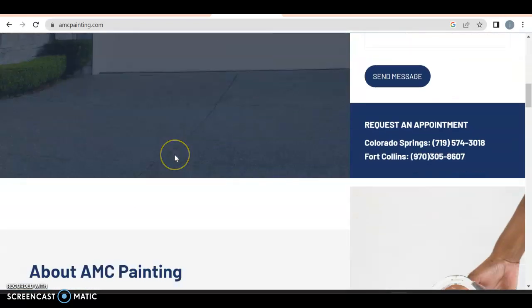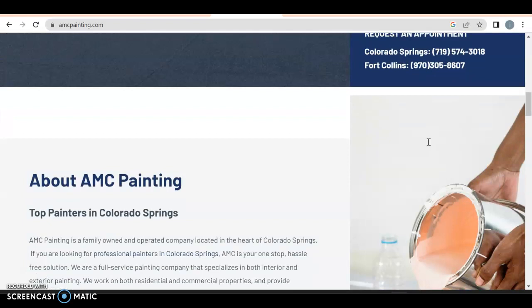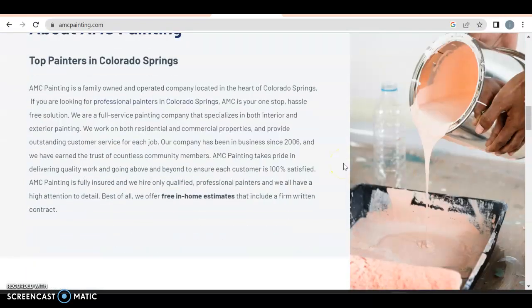They do have this, but they're still missing out. They do have their numbers over here, but if they're not click to call, then it's going to be a little more annoying for people to pull their phone out and type a number in. They'd much rather click on it.